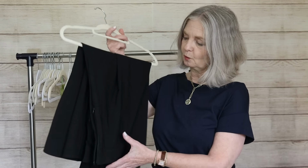So I'm talking about a summer black skirt, and this is one from Estia. And this comes to me as a sort of midi length on me.